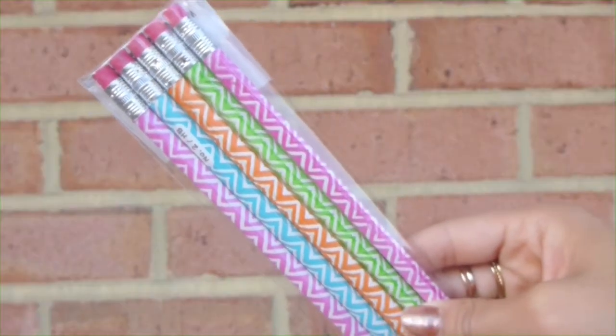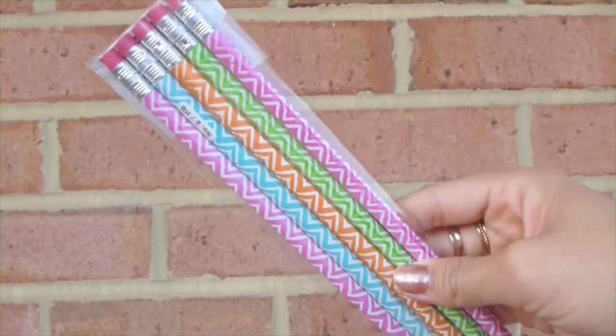And the last school supply that I got were these pencils. Honestly, look how adorable this pattern is. I just wanted to include this in my haul because when I was in school, I used to carry around pencils that I didn't really like using or that weren't my favorite.